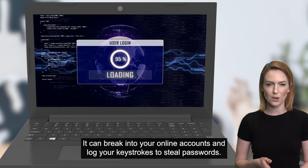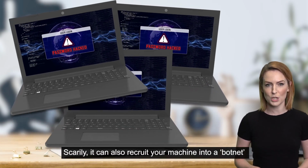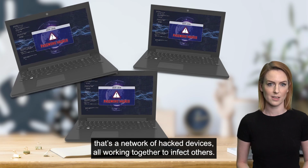It can break into your online accounts and log your keystrokes to steal passwords. Scarily, it can also recruit your machine into a botnet. That's a network of hacked devices, all working together to infect others.